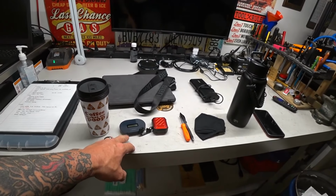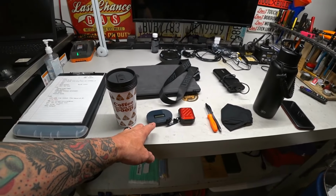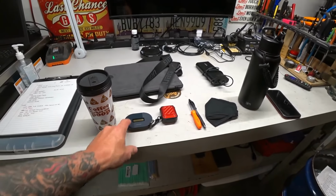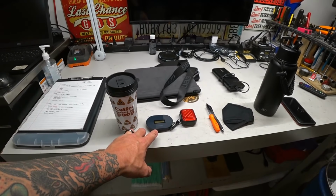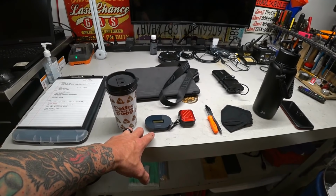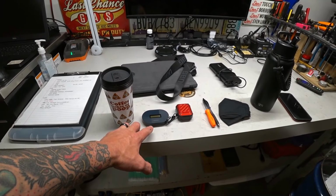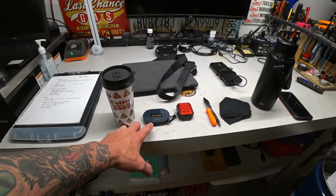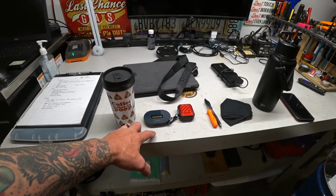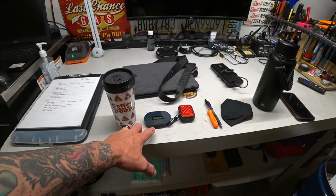My hotspot. Any kind of programming. I use this all day, every day. The battery does not last that great, so I do have to charge it throughout the day, and it does get pretty warm. So that's some drawbacks of this. I'm gonna have to look into something else in the future, just because it does overheat, and I can only imagine what it's gonna be like during the summertime.